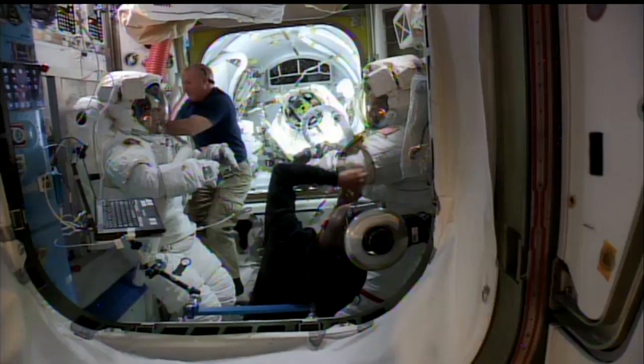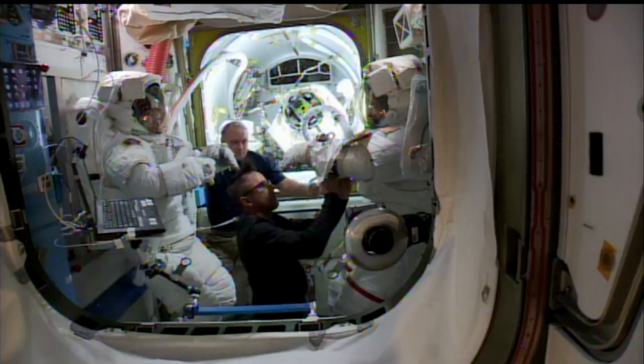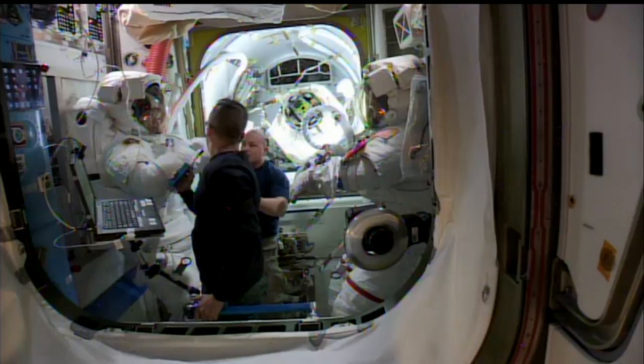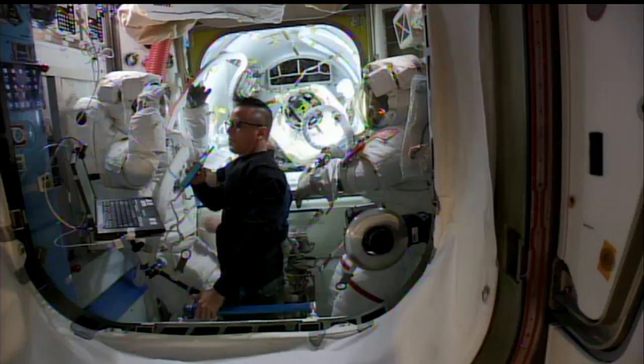Airlock, Houston for Joe and Mark. Can you verify step 17, O2 actuator off for EV2? Joe: Yeah, we're showing it off on both. Okay, copy. Thanks. Got it.